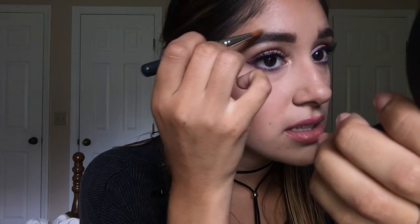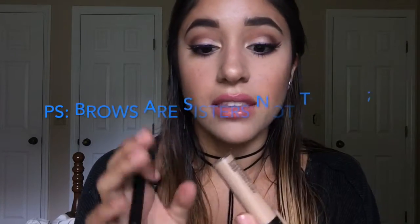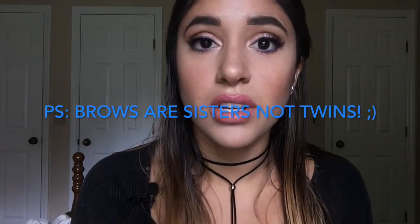And I'll do some on this side just to even out the lightness. And then with that, you can just blend it out with your fingers, because it's concealer, and I use the medium golden. In the shades that I have, the light and medium golden. You want to use something more similar to your skin tone, at least in my case, and you can see right there, it looks a lot better. It looks completely natural. This is what we've got going on for today.